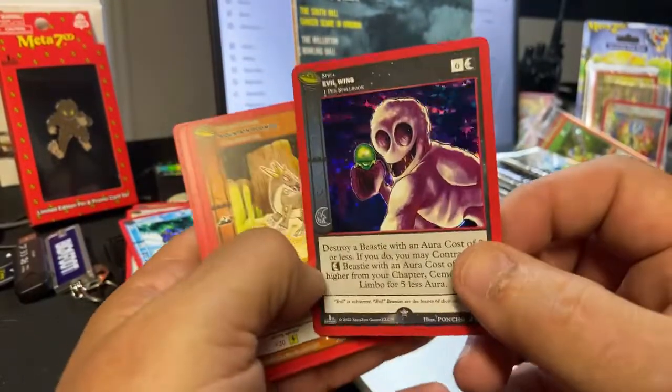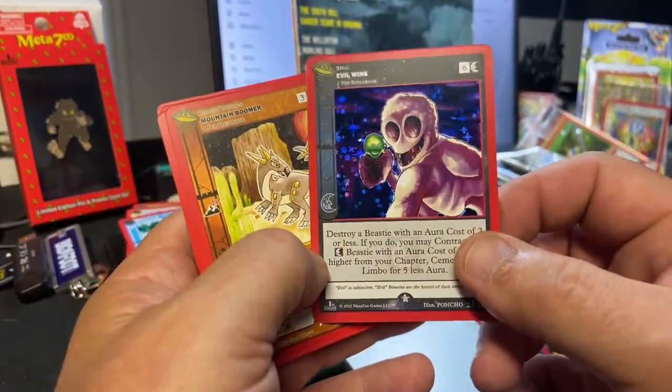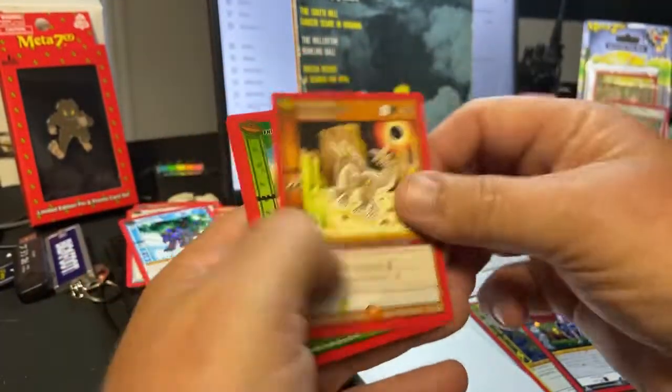There you go. That's a car I love. Put that one up here.